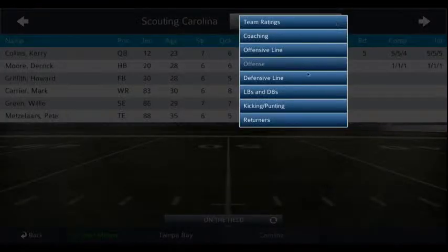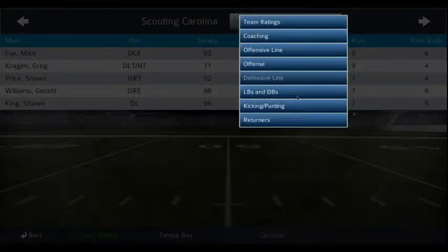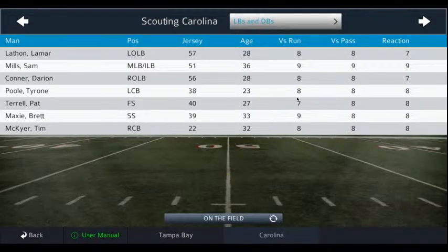On the defensive side of the ball is where the Panthers excelled in '95. You had Mike Fox on your defensive line, Greg Cragen, Sean Price, Gerald Williams, and Sean King. And they were very good in the secondary at linebackers and defensive backs as well. Lamar Lathan, Sam Mills, Darian Conner, Tyrone Poole, Pat Terrell, Brett Maxey, and Tim McKyer on the defensive side of the ball.